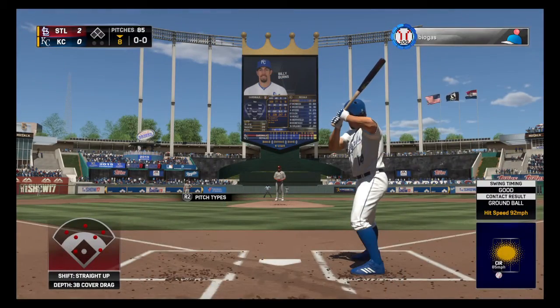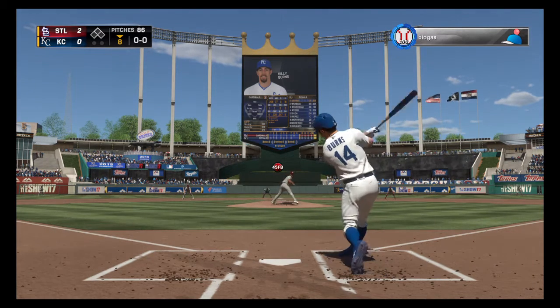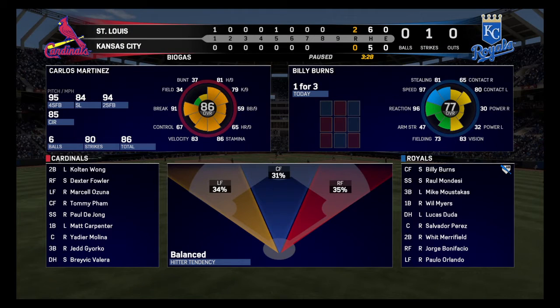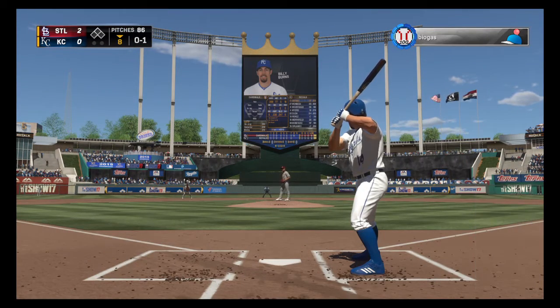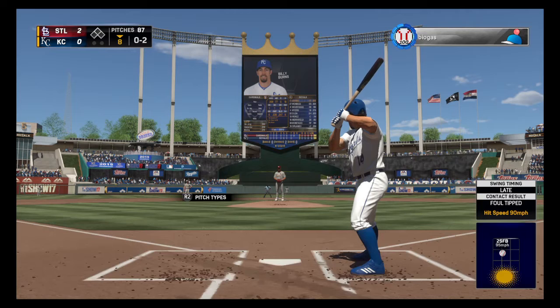At the plate, Billy Burns. He'll get things started now in the bottom of inning number 8. Center fielder, Billy Burns. And this is fouled back and out of play. The 0-1. Another one fouled off, and he's quickly behind 0-2.